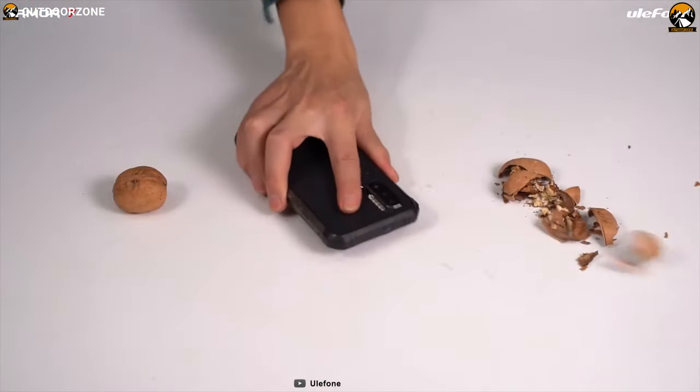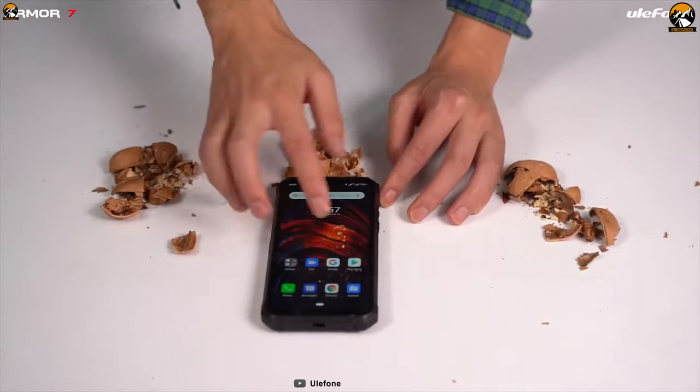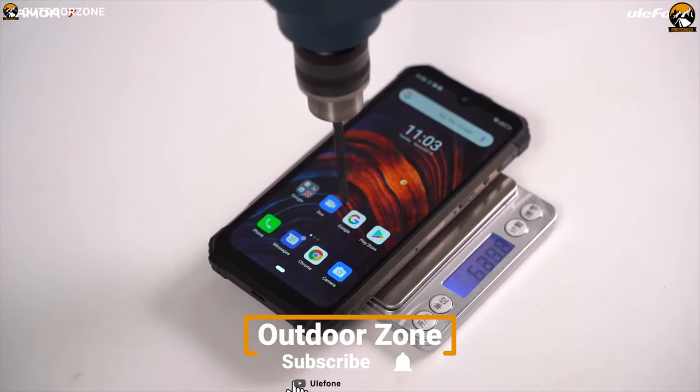Forget the worry of breaking your phone in outdoors with Ulefone Armor 7, an affordable rugged smartphone that is built strong to withstand harsh conditions and rough handling with ease.